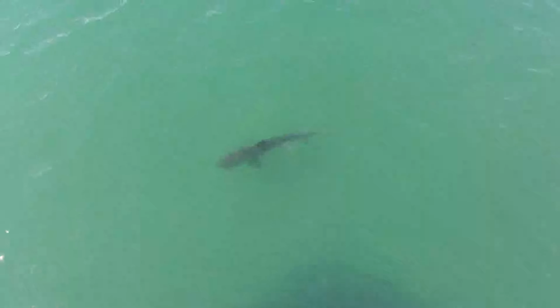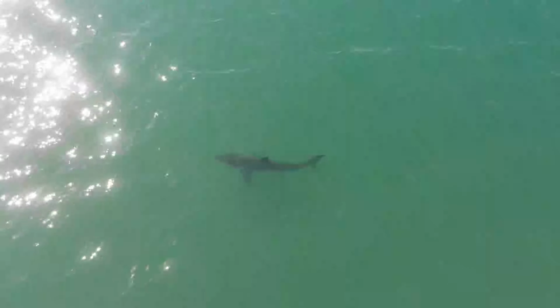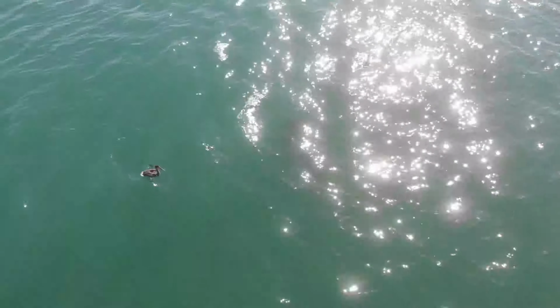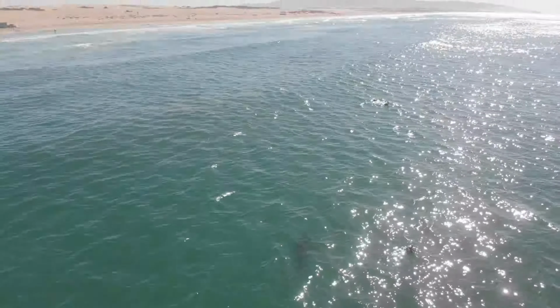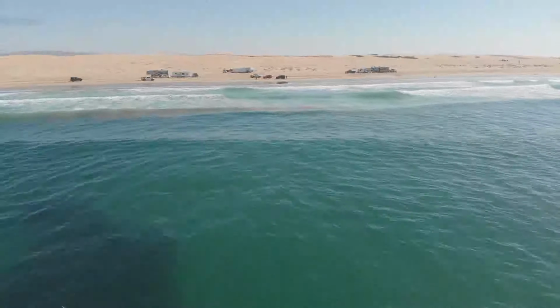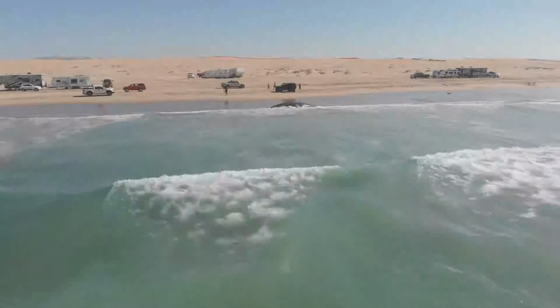All my life I've wanted to be around or see a great white shark. You know, ever since I was a little kid watching Shark Week. And now here it is. I'm filming a great white shark with a drone as it's buzzing around, and there's multiple, and I'm just right over here on shore. Like, one of the coolest experiences of my life. I'll never forget it.